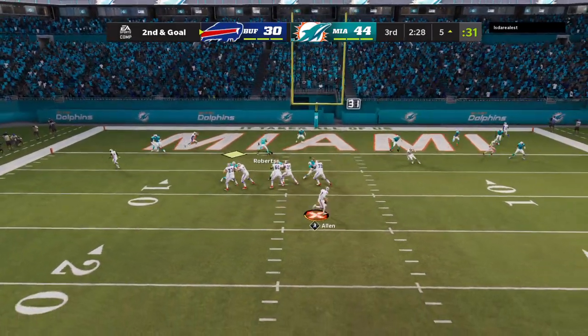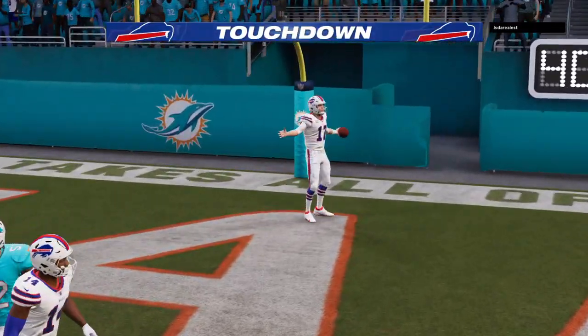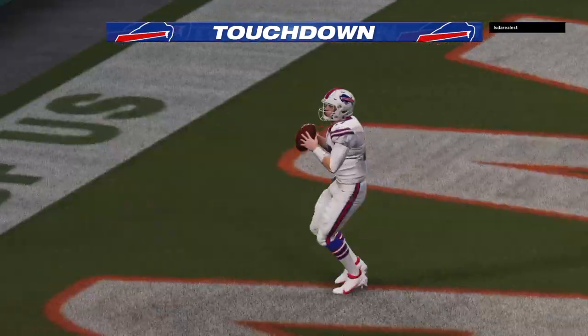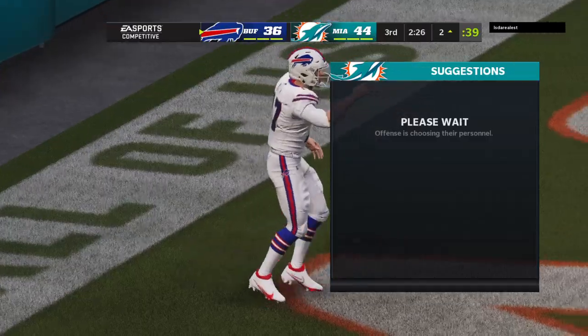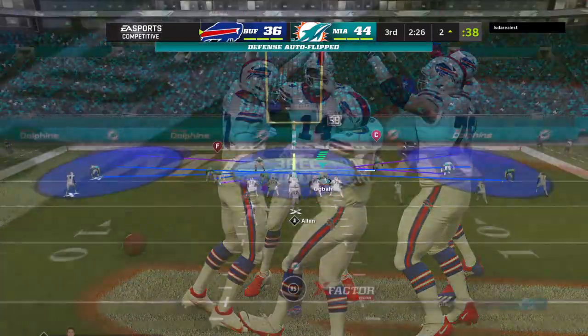On 2nd and goal. Allen escaping the... And he'll take it into the end zone for a Buffalo touchdown. Josh Allen, a 5-yard touchdown run. And the Bills have cut it to within a score.